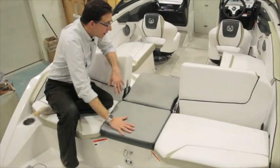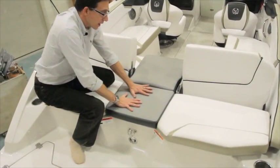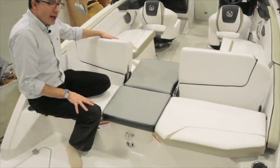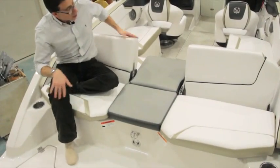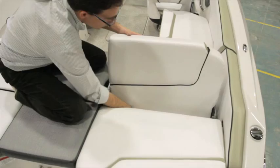If you lower the backrest, you have a very nice entrance with a specific material you can walk on. It's not like vinyl, it's really designed to walk over this material. Then you have the backrest. You can move it into different positions. You can have a person sitting in the back, you can have a person sitting inside the boat. It is really a multiple-position seat, basically.